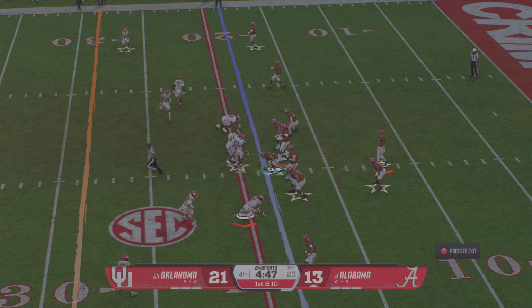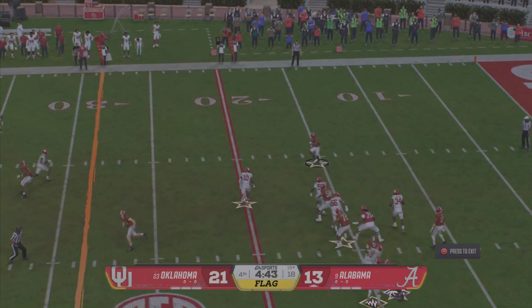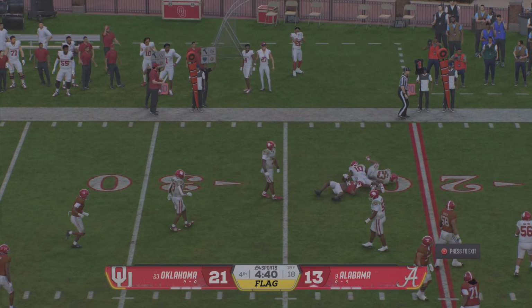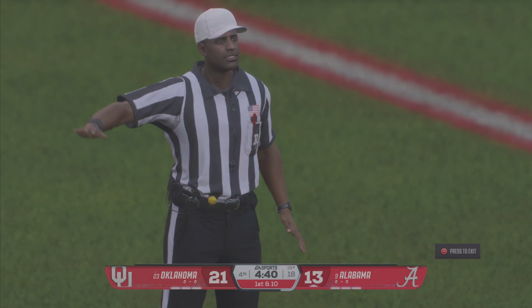Here's the first play of the drive now. They begin at the 19. On first down, it's play action. Grab behind the line. It's Miller. And he's brought down, but there is a flag on the field. Let's check out this call. Offside, defense.